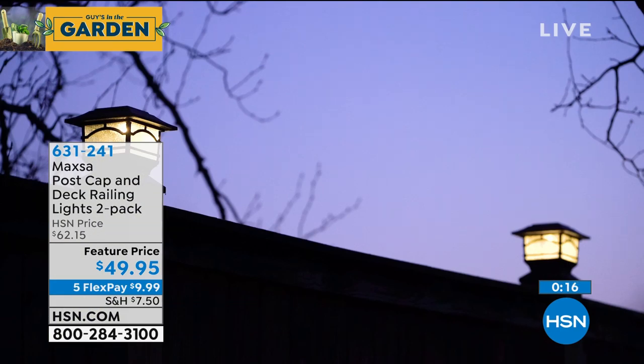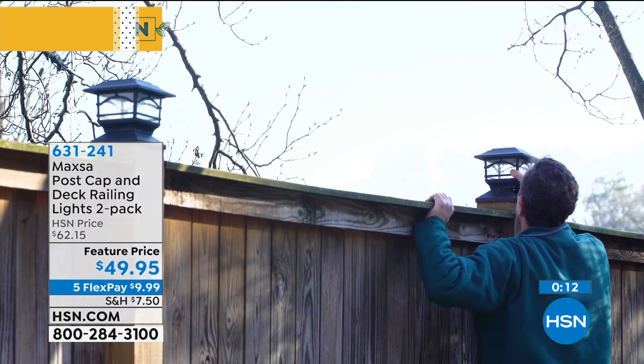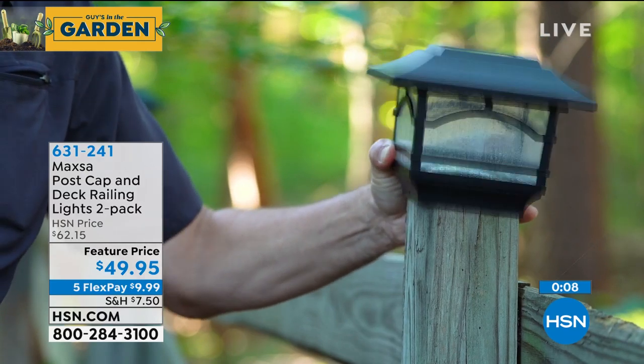We should have the gnome for sale. I want to see Guy's face on that Lindsay gnome. Says no, that we only had two. Now we're down to one. We lost our first gnome. Well, there you go. That happens.